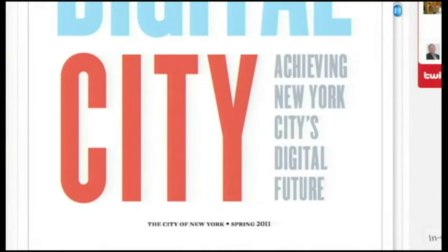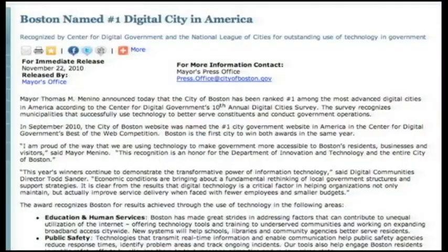I'm obviously biased, though. Here's the thing: New York is certainly not the first city to want to up their digital initiatives. Just last year, and this is a different survey, the Center for Digital Government's 10th Annual Digital Cities Survey put Boston, Massachusetts as number 1. New York was all the way down at number 6. This was in the areas of education and human services, public safety, environment, open government, all with a digital spin. So it's not as if New York is the first city to go, hey, you know what?